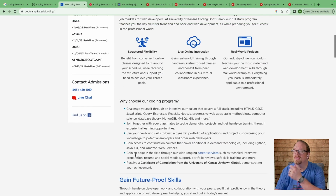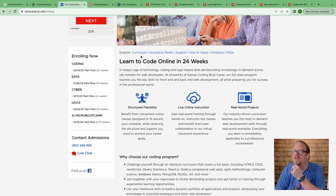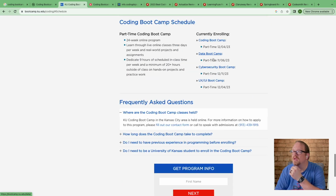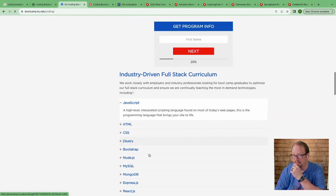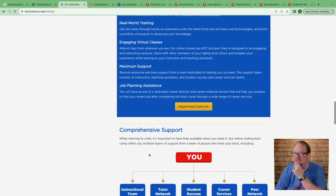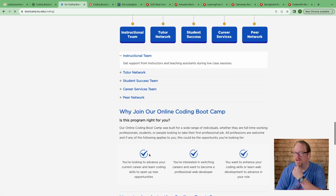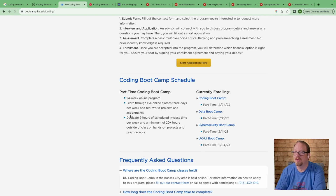And I don't know if this says schedule. Coding boot camp. Oh, that just takes us back to the same thing. That's annoying. Yeah, I'm not seeing. I'm looking for something that tells me how much time a week is actually part of this, because I don't remember. Ah, here we go. Dedicated 9 hours of scheduled in-class time per week. Okay, notice this. 9 hours of in-class time.